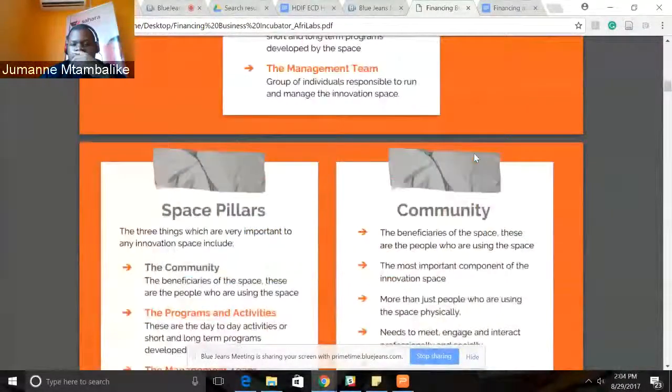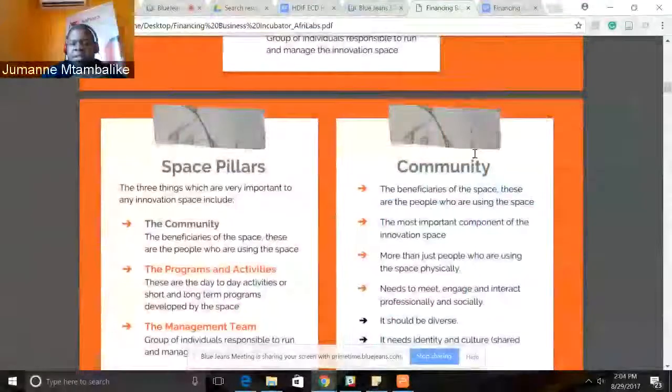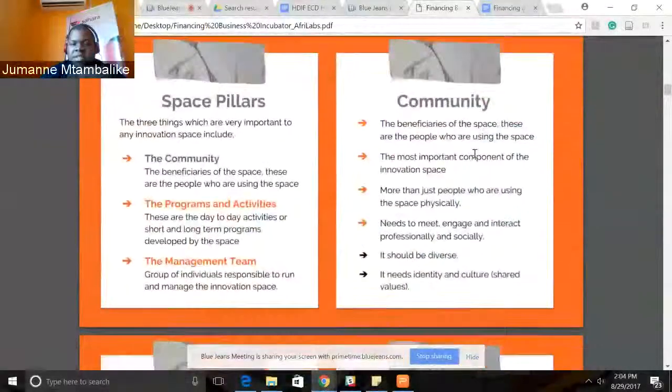And then to get into details of the space pillars, the community is more of the beneficiaries of the space. These are the most important component of the space. The most important thing in the innovation space is the community, people who are using the space, because you can always change the venue for the space, but it's very difficult to develop a community which is active and engaging and productive.